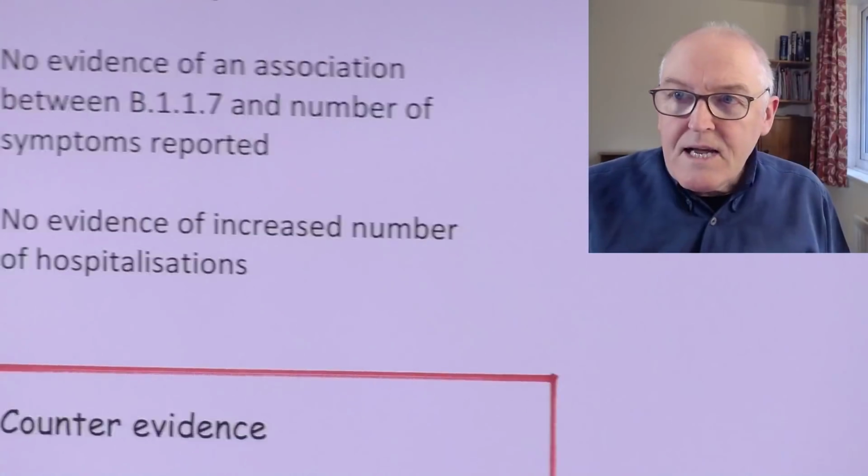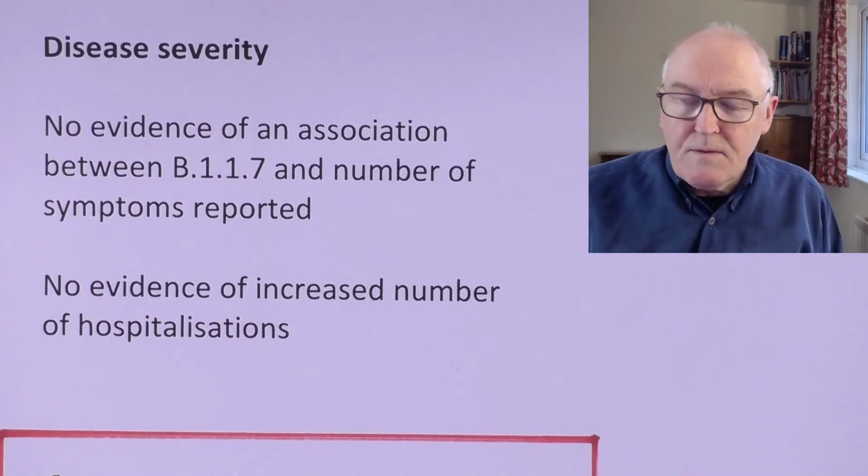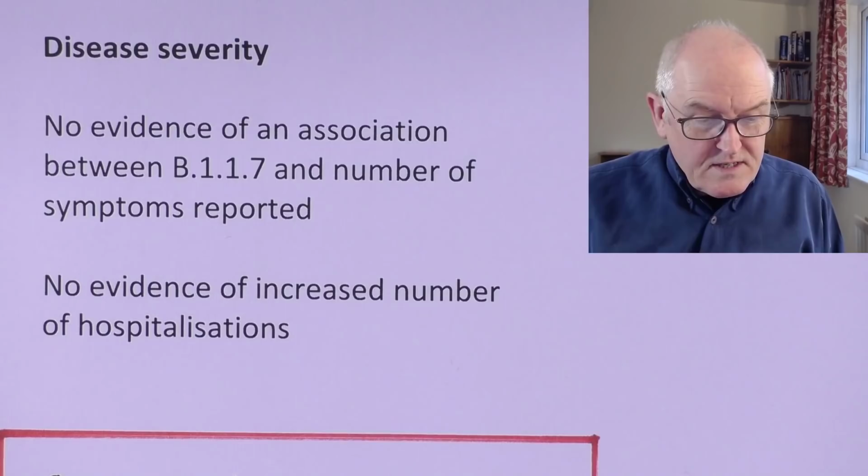Now, I don't pretend to understand all of the mathematical applications that Zoe and the COVID symptom tracker app use, but they are verified by some of the best statisticians in the country, so we can take their word for it. Now, disease severity was the first one. No evidence of an association between B.1.1.7 and the number of symptoms reported.